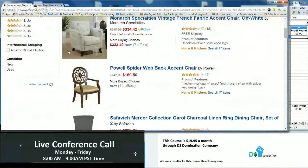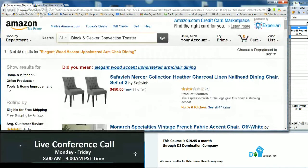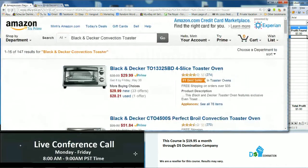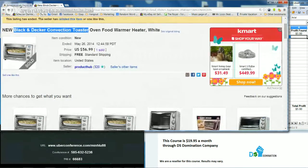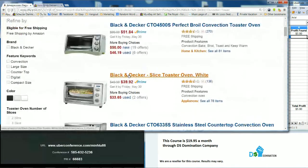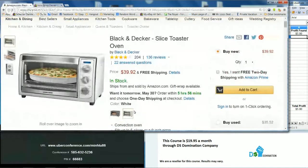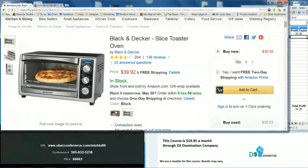So what we are doing is we're just matching up the products and looking at if this is the same product or not. Okay, I'm looking. There's the two, three of them. There's one right here. Yep, it's the same picture. As you can see, there's one right here and this one right here. So it's the same item. And this is in white and black.